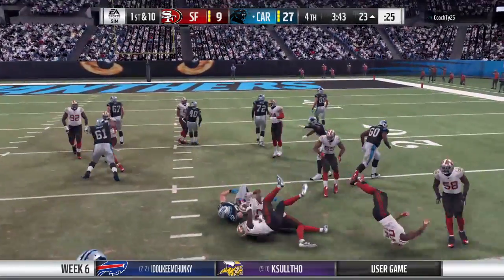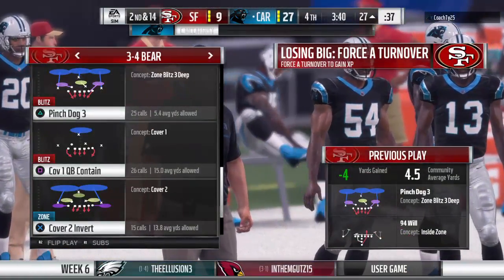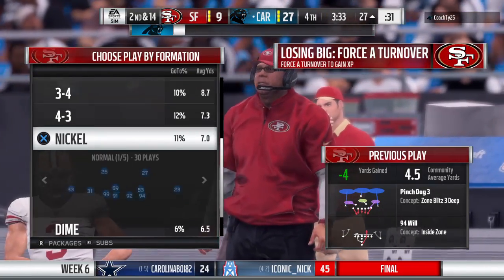This is McCaffrey on the give. And it's been like this all night long. Nowhere to run as they stop him behind the line. That'll wind up going for a loss of 4. And that's going to make it 2nd and 14.